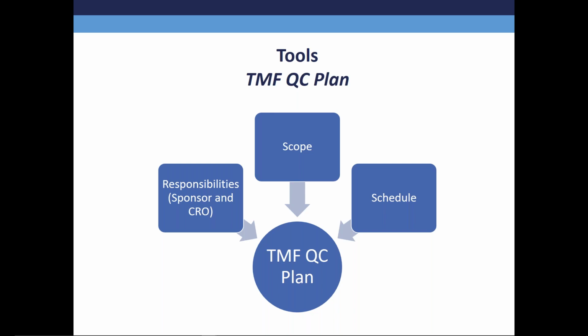And then the when is your schedule. So when does each QC have to be performed? And then the how, which is how would you conduct your QC, that's what should be defined within your process and then reinforced with training.